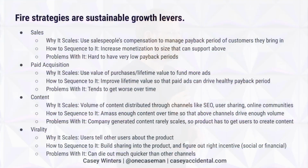And the challenge with paid acquisition is it can look really good in the short term and then look really bad in the long term. We'll talk a bit more about that. Content is a little bit lesser known of a strategy that can scale, and I'll explain why.